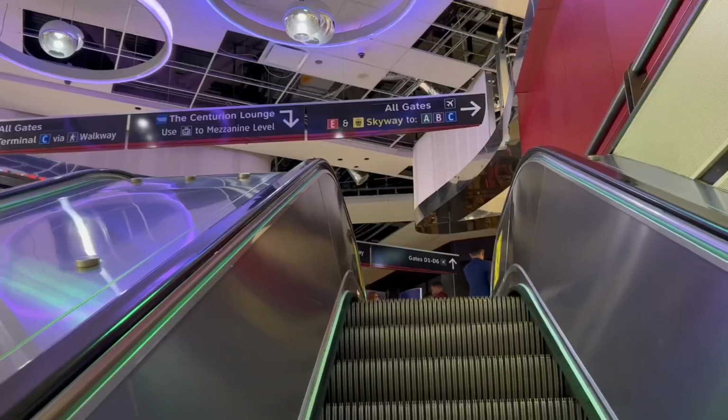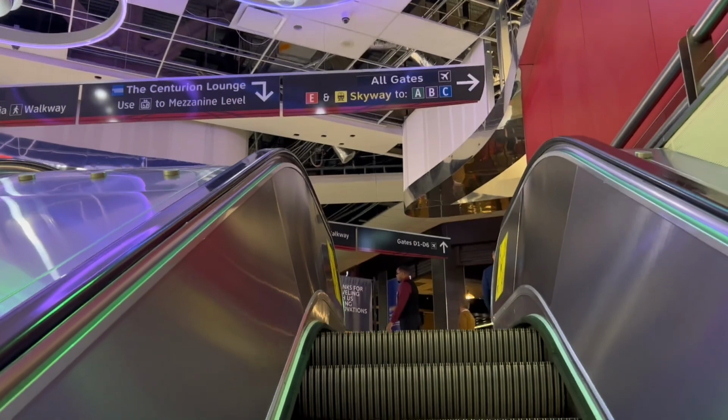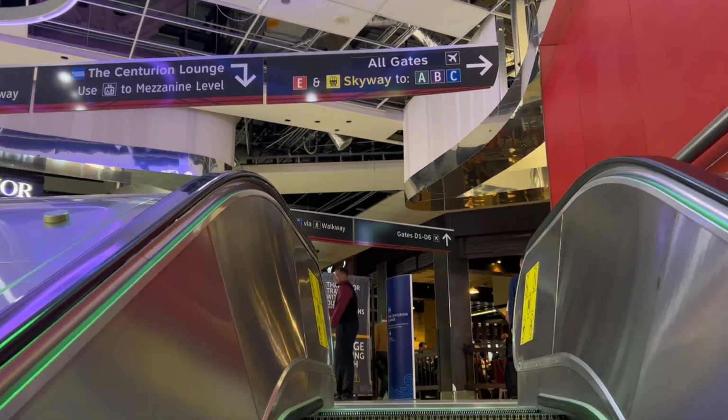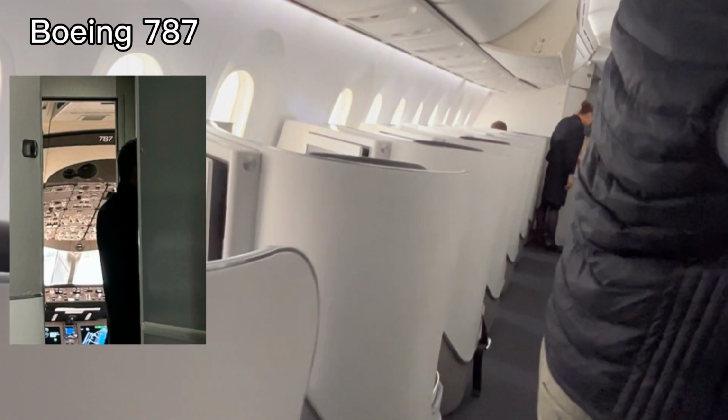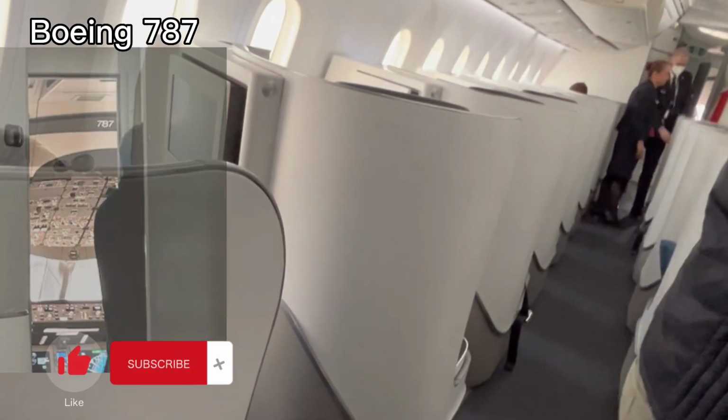Come with me as I take you on a business class flight from Houston to Paris aboard Air France. I was traveling back home to go see my folks and decided to take a business class flight. This is a Boeing 787. It has a configuration of 111 as far as for the seats.